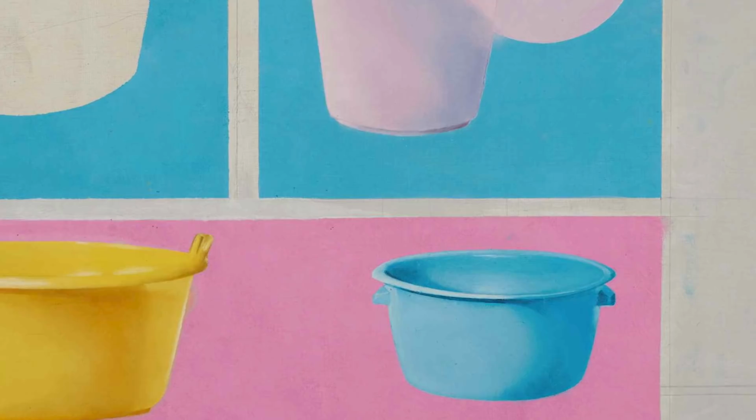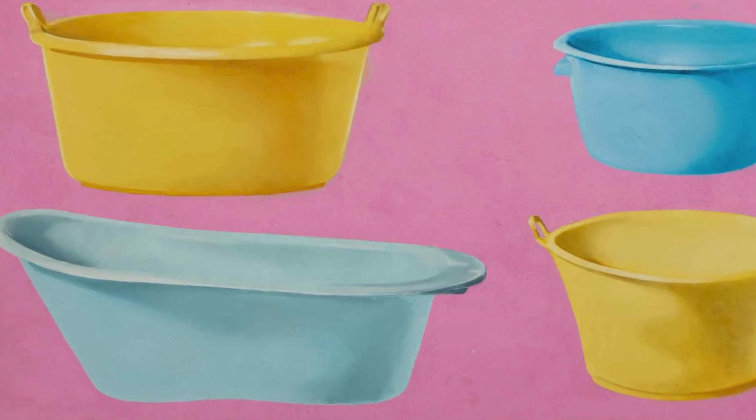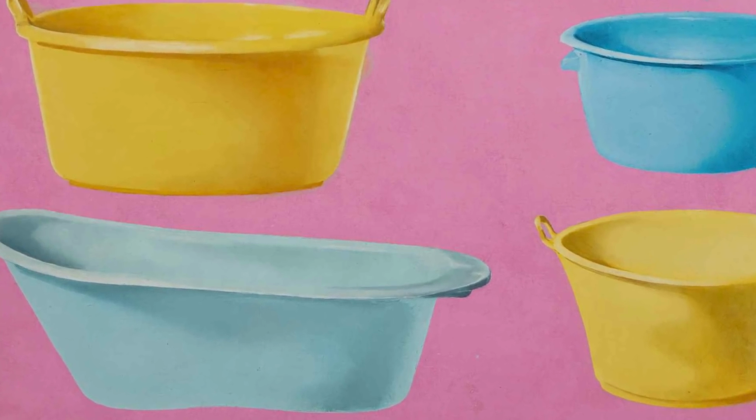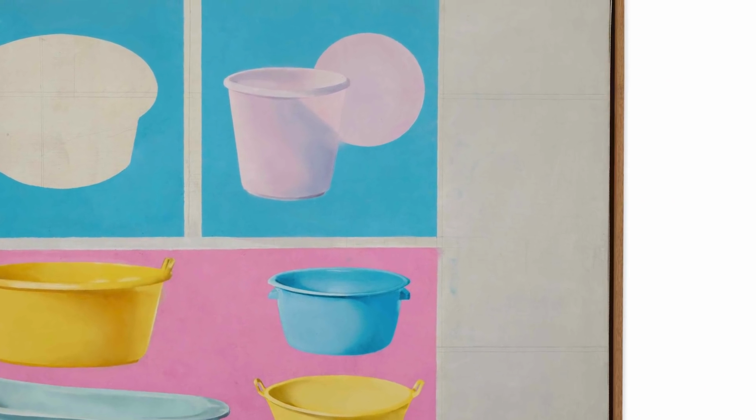The really striking thing is that we have, as you said, these pop sensibilities, these very highly keyed colours, these very alluring objects, but then very noticeably these blank areas of the canvas, just with the graphite marks of the grid.